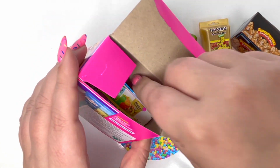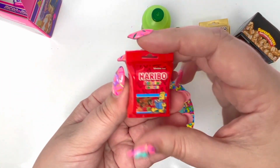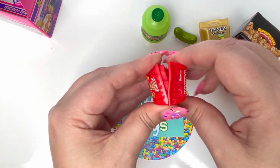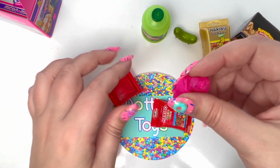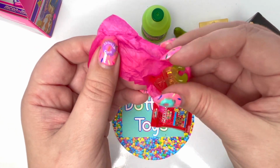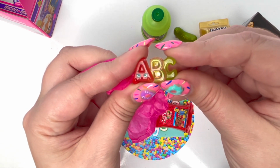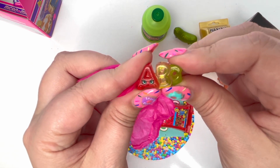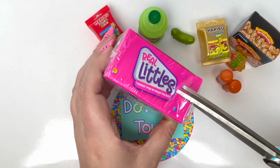All right, let's see what also is in here. It looks like we have another Haribo. It looks like we have the alphabet. Now, the alphabet is already in our collection, but we gotta see if we got another limited edition piece. It looks like we didn't, but that is A-okay. I could look at Real Littles forever. And here is our little ABC. How stinking cute is that? And I love that even the C is a little bit flexible. Such a cute touch. Okay, let's go ahead and check off our little Haribo sours.